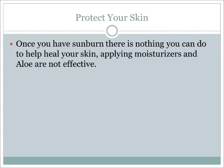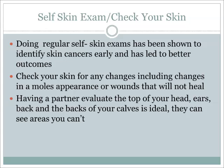Once you have a sunburn, there is not much you can do to help heal your skin. Applying moisturizers and aloe may make you feel better, but they are not effective at repairing your skin. Once the damage is done, it is done. Performing regular self-skin exams has been shown to identify skin cancers early and has led to better outcomes. We recommend that you check your skin for any changes, including changes in appearance of moles or noting wounds that will not heal. Having a partner to help look at the top of your head, neck, back, and the back of your calves is ideal. These are areas they can see and you can't.